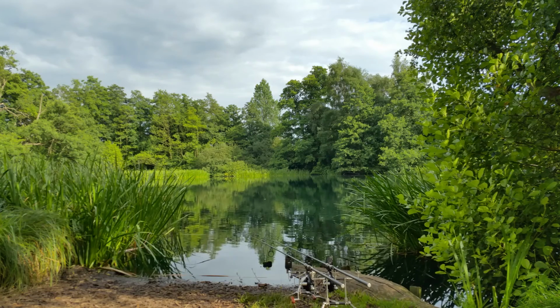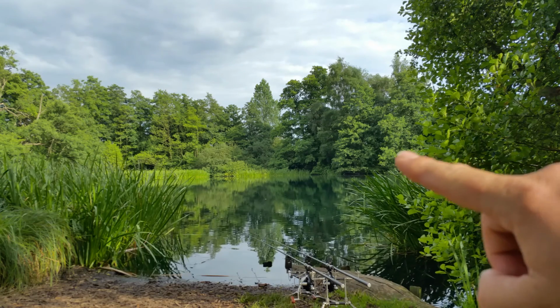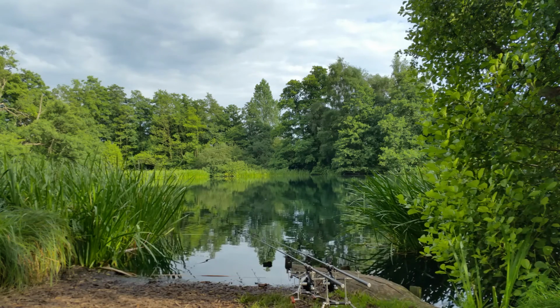Like I say, I've got two rods there. I'm just going to put the third rod out now. I'm just going to clip up to the right hand margin. There's a few fish milling around there. So without further ado, let's get this rod in the water.